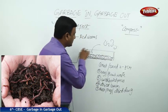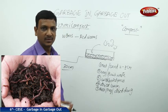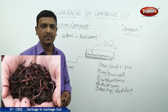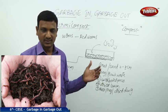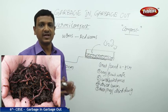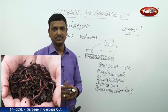Now cover this box with a gunny bag, so by that it will keep the box cool. Earthworms are the worms that live in places where it is not very cold or not very hot. So the box should be in a shady place. It should not be too hot nor too cold. Such kind of arrangement has to be done. And they should not be disturbed. Just sprinkle some water.